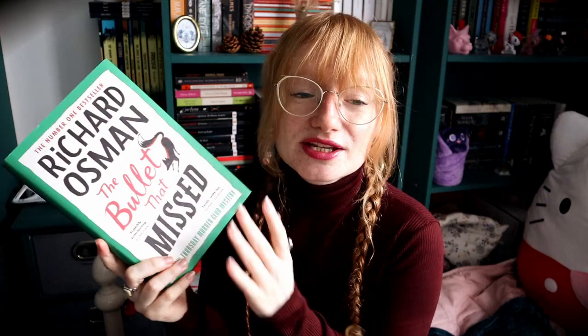The book that I got this book free with is The Bullet That Missed by Richard Osman. This is the third book in the series. I love this. It was actually really good. I got this from W.H. Smith's. It was half price and you got a free book. Amazing deal. Anyway, loved this book.